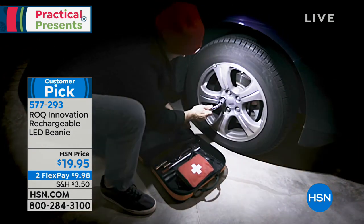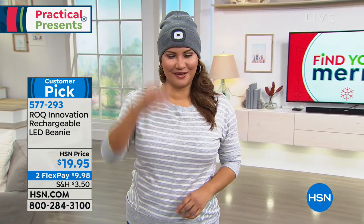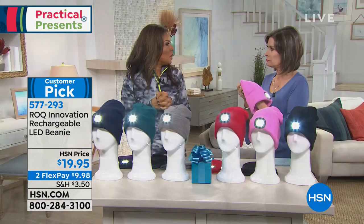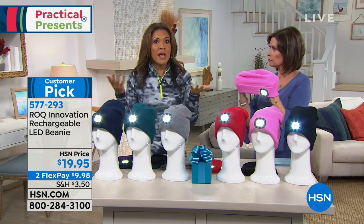But look, it puts the light where I'm looking. I think that's the smartest part of this design. Exactly. It started off as a recreational invention, but it has turned into safety. There are so many safety uses, as you can see in the B-roll, like changing a tire and being able to do that hands-free, which is really what's fantastic about it.